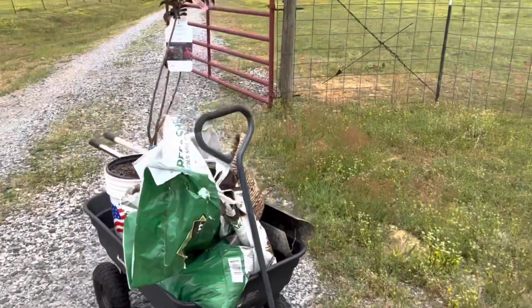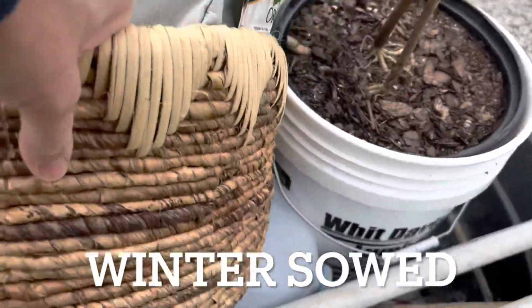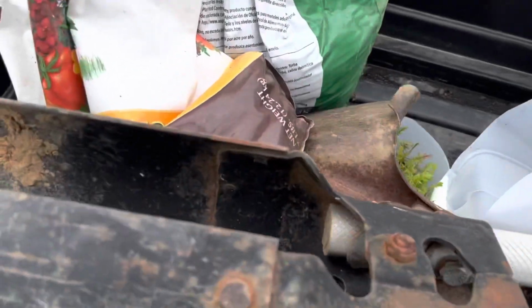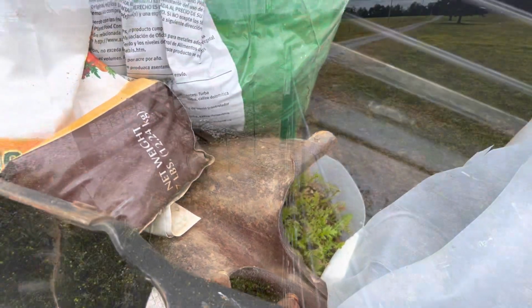And I did bring some yarrow that I overwintered. It's under everything. So I'm going to plant some of that yarrow underneath these crepe myrtles also.